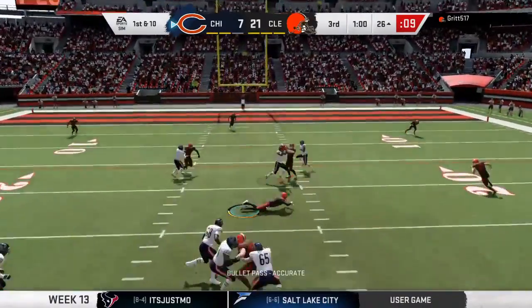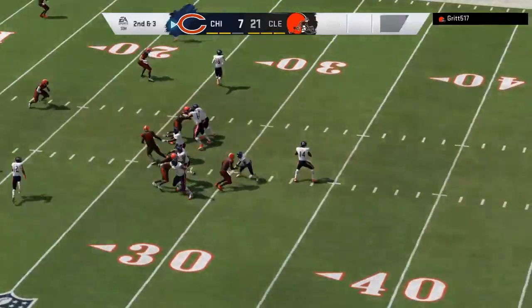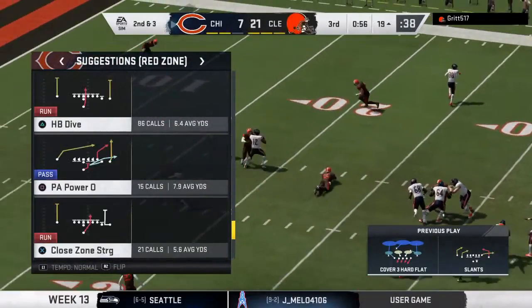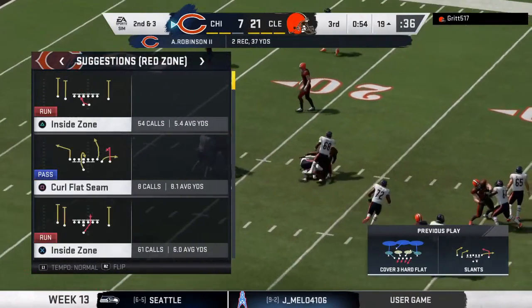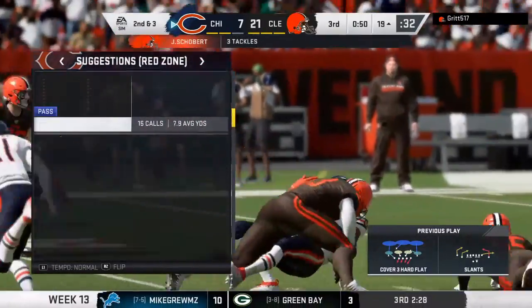Operating from the gun, Tate. Robinson's got it, and he'll be brought down inside the 20 at the 19. 7 yards, the pickup on the pitch and catch. Nothing fancy on 1st down, but a very consistent type of a play.